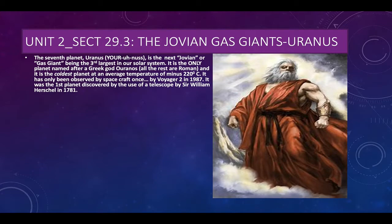It's the only planet named after a Greek god, Uranus, almost like Thanos in the old movie series of not too long ago. All the rest of them are named after Roman gods. It's the coldest planet that we know of from our observational data, with an average temperature of minus 220 degrees Celsius. Remember, minus 273.15 is absolute zero.